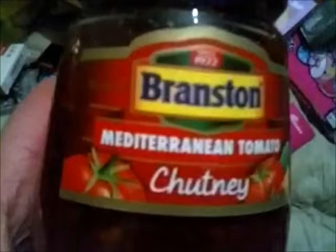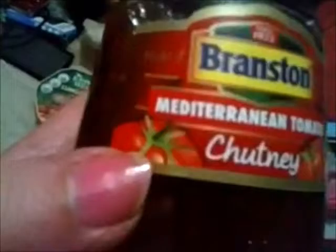And Mediterranean tomato chutney. I think my friend had this sometimes, and it is quite nice, so I thought I'd get some. Perhaps I can get away with not having to keep this in the fridge. I'm not mad on tomatoes, but this has got a nice sort of flavour, if I remember right, if it's the same thing. Not as nice as the rose harissa paste, which I love. But it's still nice. Branston.